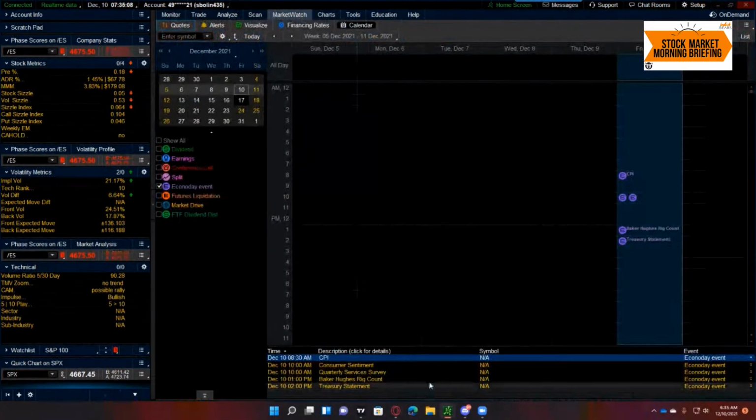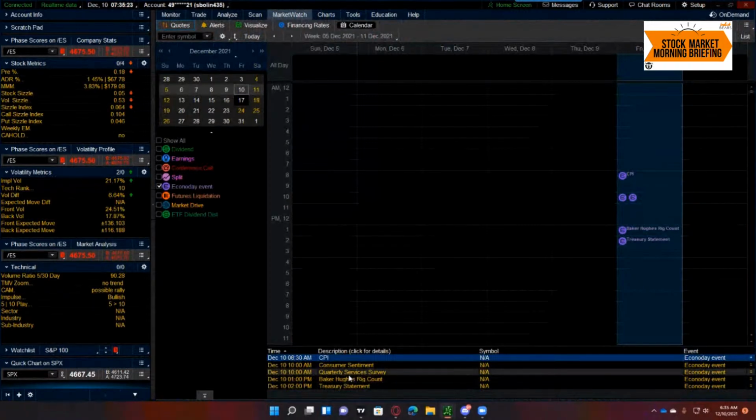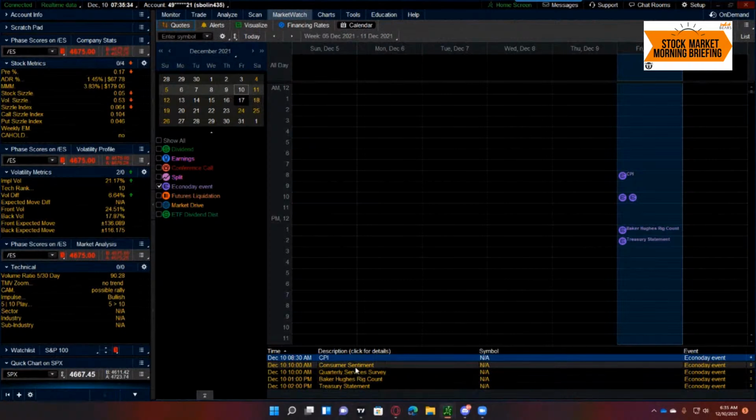Now, coming back into Market Watch for a minute: 8:30, 10, 1, and 2. That rig count at 1 o'clock, I have no expectations that it's really going to do anything. Most of the time surveys are just kind of whatever, and nobody really looks at them, but there are times where that's not exactly true. With the way the market has been and the really strange stuff we've been seeing, be careful at 10 o'clock. We normally wouldn't think these surveys are going to do anything, but if you're not in a trade, how about just hang back, let 10 o'clock come and go, and if nothing happens, then nothing happens.